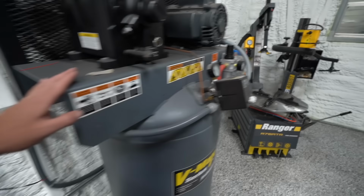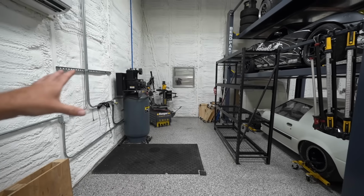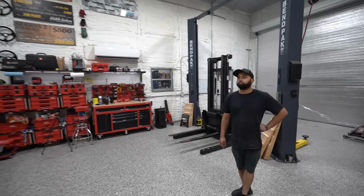I'm hoping we can leave the compressor in place. We will have to move the tire machine. Same with this shelf. But we've basically got enough room now where we can clear out one area, build the loft, put the stuff back, clear out the other area, build the loft, put the stuff back. That's the idea. So now it's time.